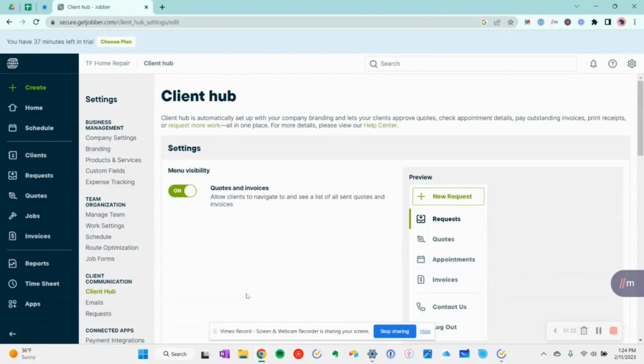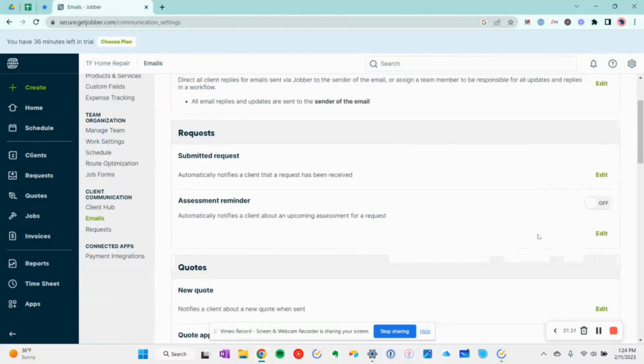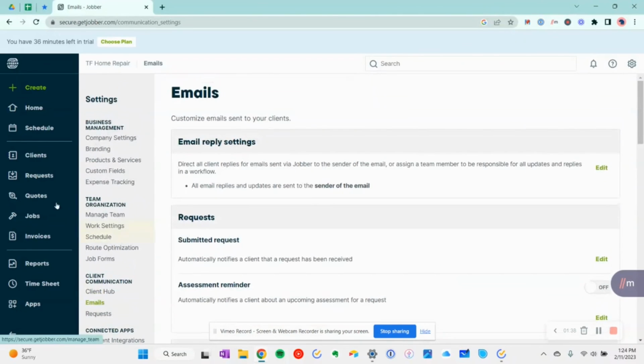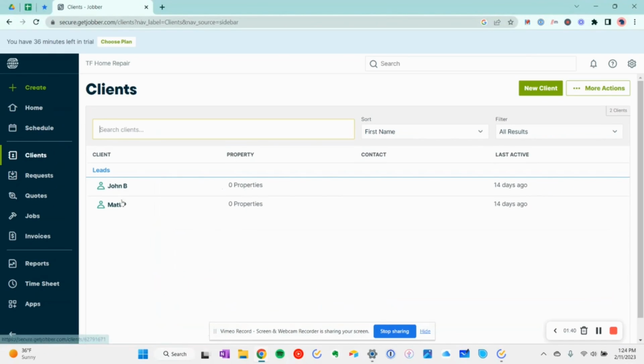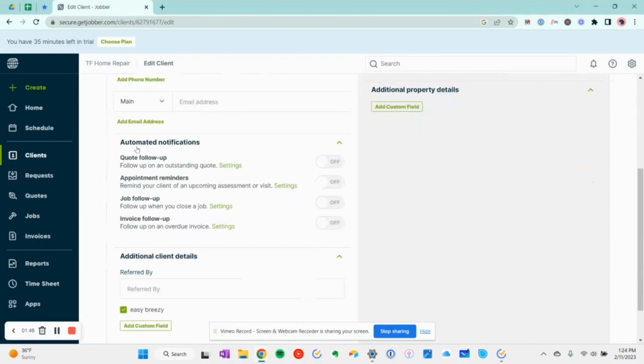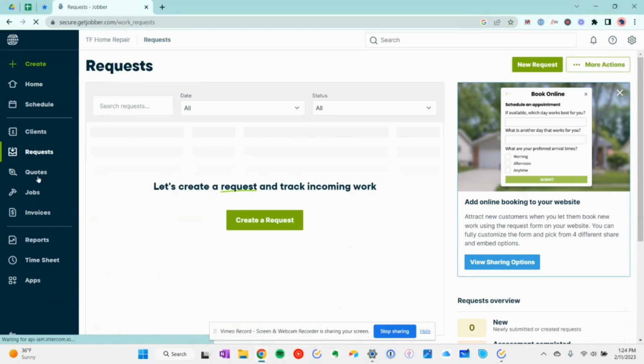And another thing that Jobber does really well is it gives you a lot of flexibility in terms of client communication. So, for emails, you can toggle on or off all these different follow-ups and confirmations. And I think that's really helpful too. And going over to this clients tab, we'll click into a client here, edit, and all these notifications can be toggled on and off on a client by client basis. And again, I just think that is really helpful, keeps customers in the loop, knowing how they're engaging with your service.